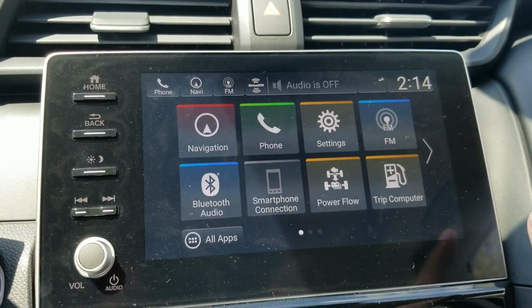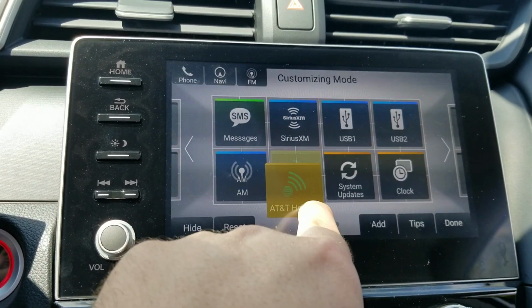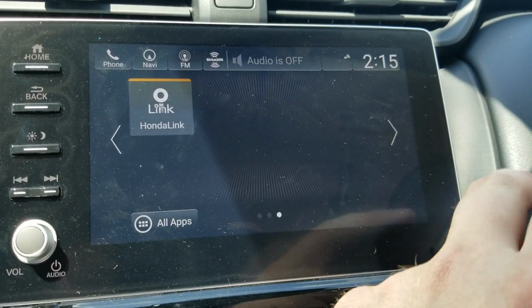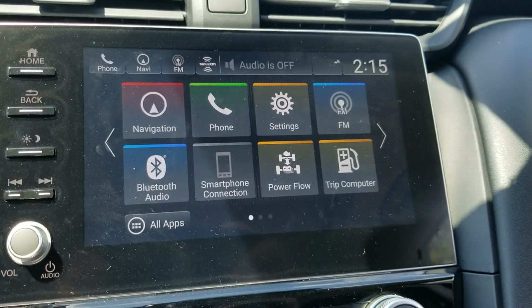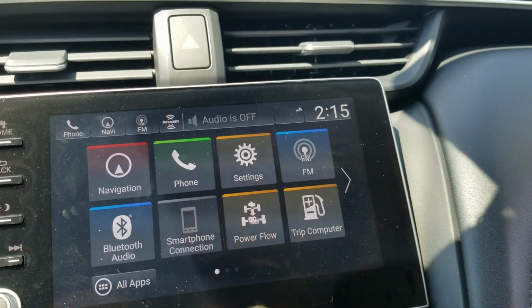So here we've got a touch screen that you can actually adjust things, move them where you want them. You can play with that as you want. There's all kinds of different ways you can arrange that. Honda Link, which is awesome because there's a lot of Honda Link features that are available on this. So, navigation, I mean, you've got your Bluetooth. Power flow is really interesting.